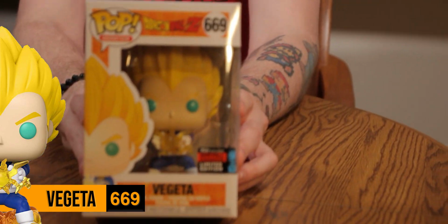Ooh, okay. So we've got 2019 Fall Convention, limited edition, New York. Vegeta. And I'm not going to lie, this looks like way less of a sick Vegeta than the last Vegeta we got. Oh my god, yeah. So I don't have high hopes. Neither do I, but who knows? All right, this is New York Comic-Con exclusive from 2019. Going for $35. Damn. Wow.